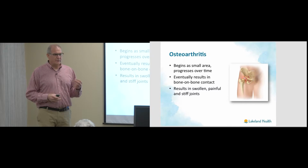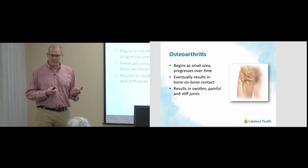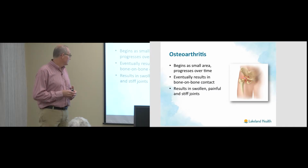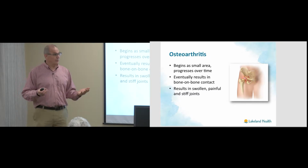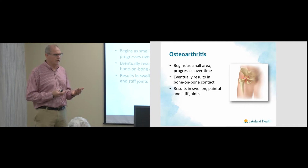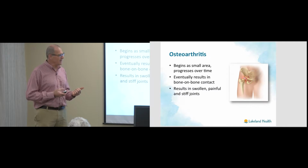So usually osteoarthritis starts as a small area. There's just a small area of wear to that joint, just an abnormal portion of that cartilage that starts to have wear. And then it progresses over time and becomes a larger surface area, affecting more and more of that joint. Eventually, as that cartilage wears, you get bone on bone. Or like my analogy is, the cords on the tires start showing. You know, the tread's completely gone. In the case of the hip, it results in pain, swelling, and usually stiffness to the joint. And that's sort of our body's reaction with that stiffness, it says, hey, this is hurting every time it moves.